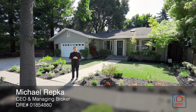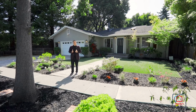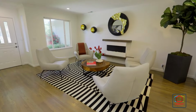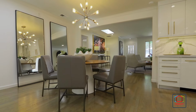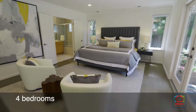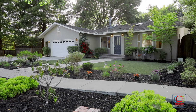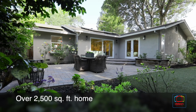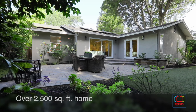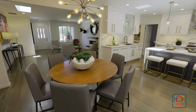We're really proud to present this great new listing at 1058 Menlo Oaks Drive in beautiful Menlo Park. Feelings of warmth and hospitality embrace you from the moment you step inside this spacious four-bedroom home. Nestled along a tree-canopied street in the Flood Park neighborhood, exuding charm and curb appeal, this home offers more than 2,500 square feet of updated space with an open floor plan conducive to modern living.